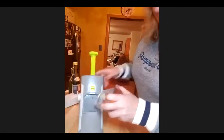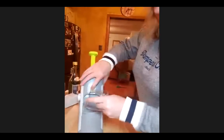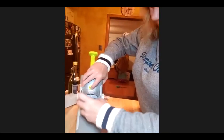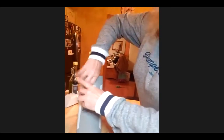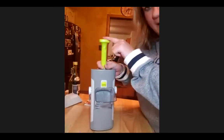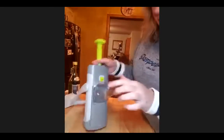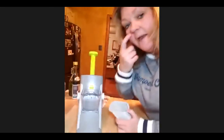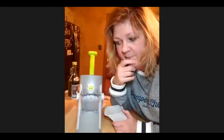You have to put the lock on here, sorry. So that locks in here with this. When you are not using it, this goes all the way down so that it stores easily. And then this is your food pusher. So tonight with the air fryer, I'm going to throw some French fries in there.